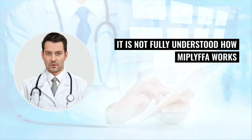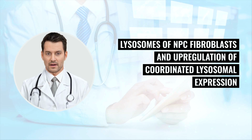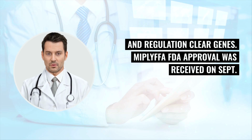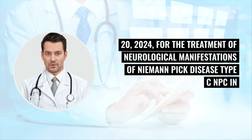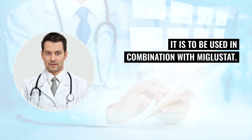It is not fully understood how Miplyffa works, but it is thought to improve the function of lysosomes by reducing unesterified cholesterol in the lysosomes of NPC fibroblasts and upregulation of coordinated lysosomal expression and regulation (CLEAR) genes. Miplyffa FDA approval was received on September 20, 2024 for the treatment of neurological manifestations of Niemann-Pick Disease Type C (NPC) in adult and pediatric patients 2 years of age and older. It is to be used in combination with Miglustat.